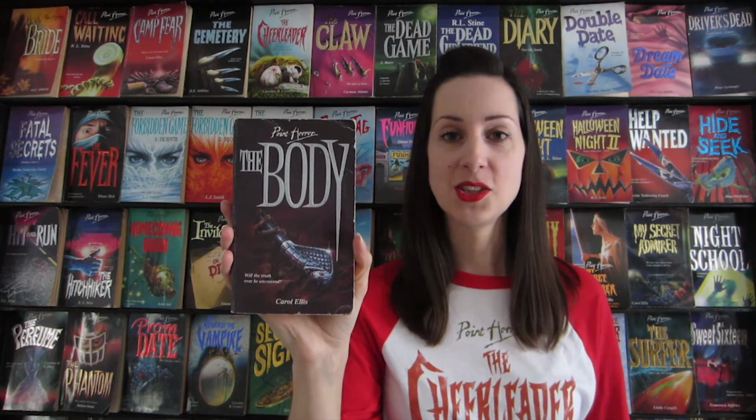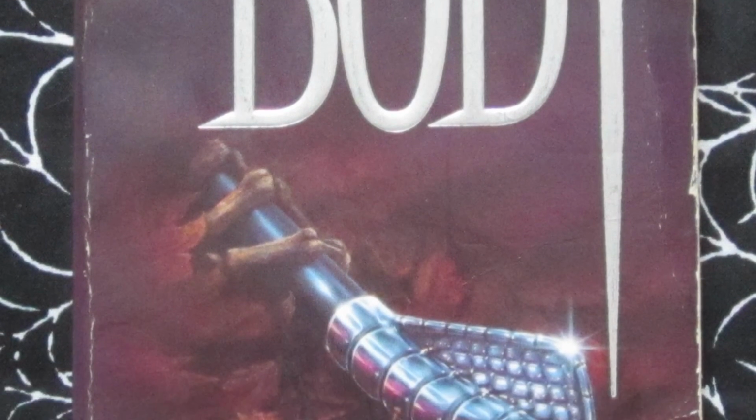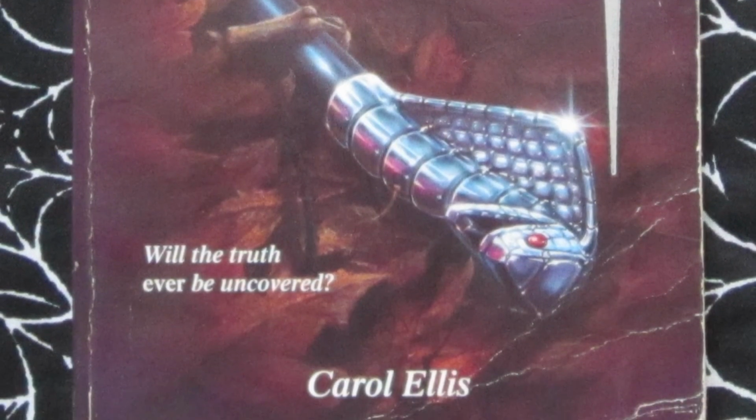I love the giant title on this one and the Y that goes almost all the way down the cover, and we see this skeleton hand coming out of the leaves holding this cane with a snake topper. It all looks very mysterious and intriguing.